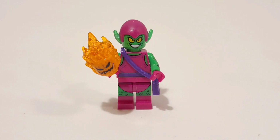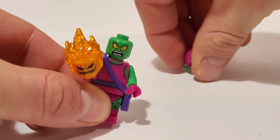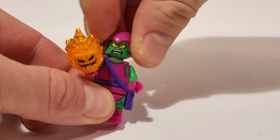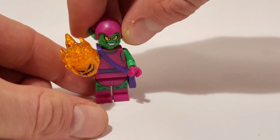So first off, we have the 2016 Green Goblin with the magenta and the flaming pumpkin bomb. I think this looks amazing. I really love the colors, the facial expressions, even the green scales on this Green Goblin figure. And if you flip the head, you also see he's got this nice scared, kind of agitated looking face, and this is just an amazing looking Green Goblin figure.